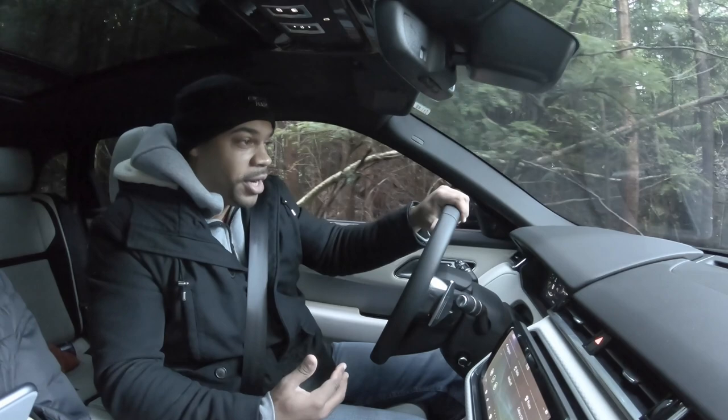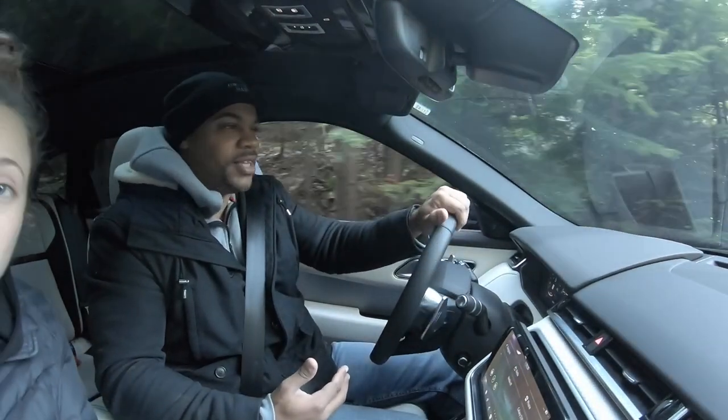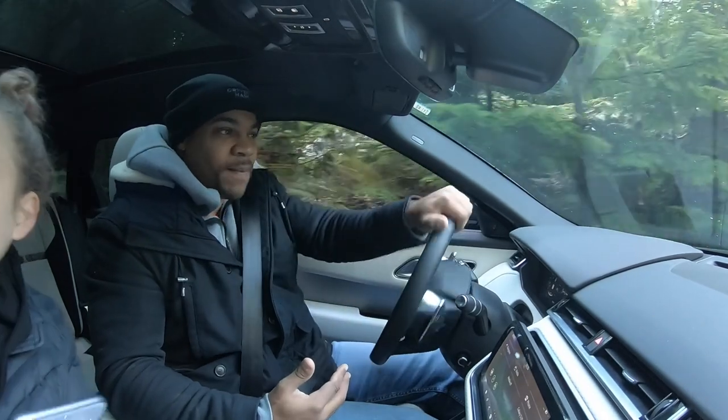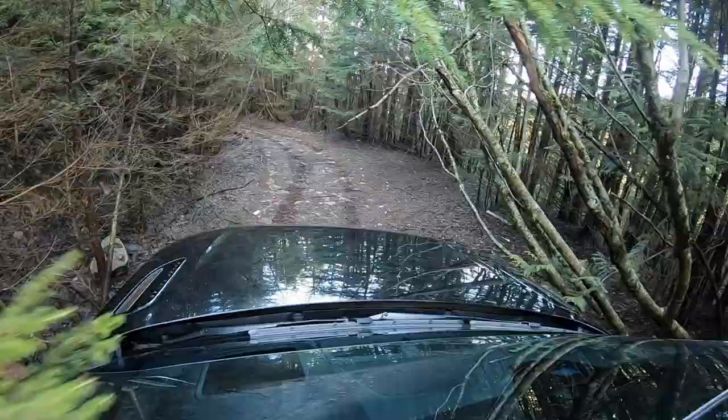So we are running on the stock 21-inch performance tires, which are definitely not designed for this type of terrain.